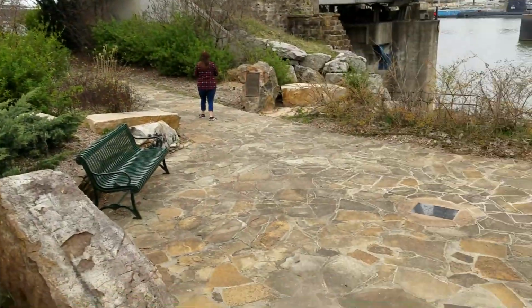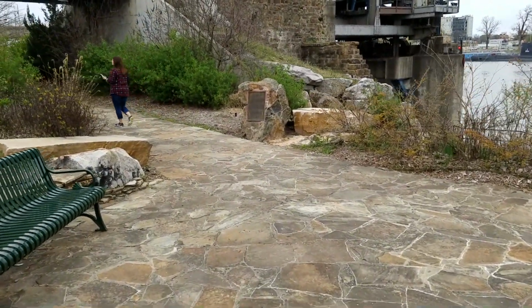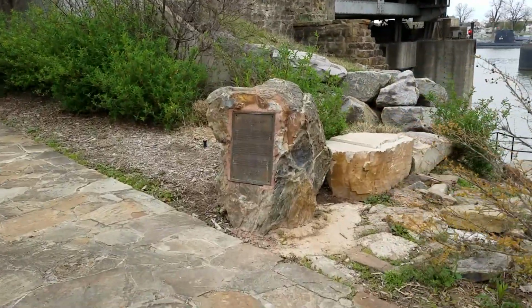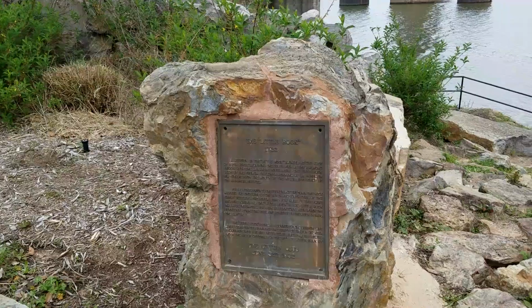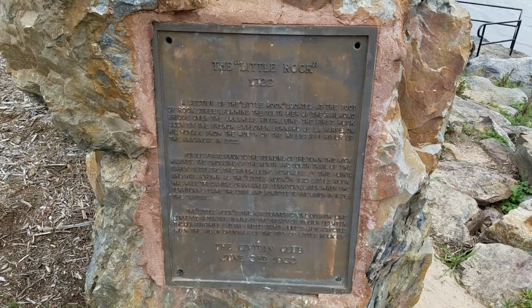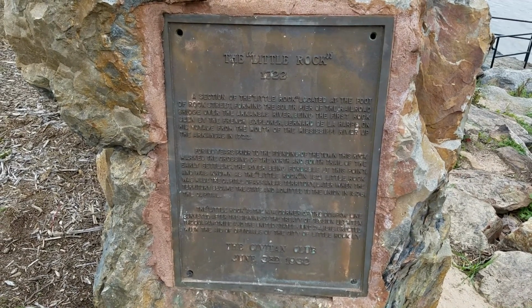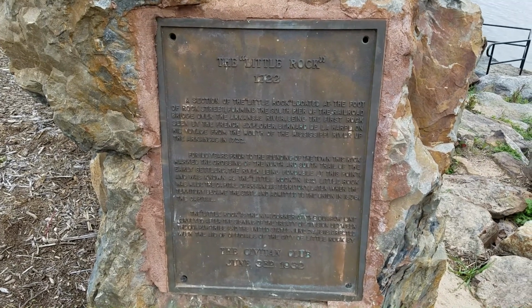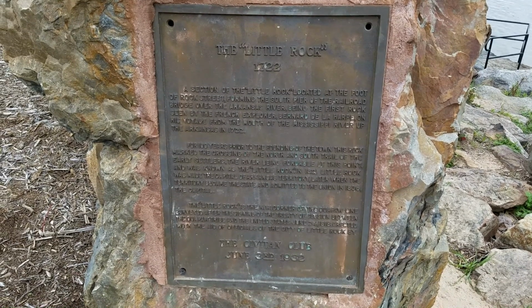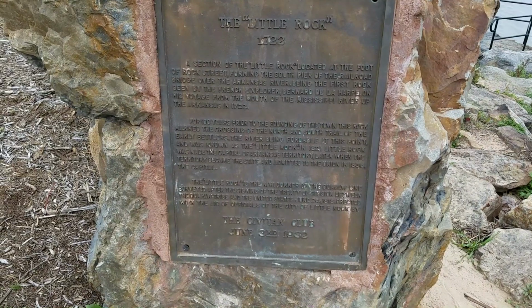And then as you go down through here, this is the Little Rock. So this one says the Little Rock, 1722, a section of the Little Rock located at the foot of Rock Street, forming the south pier of the railroad bridge over the Arkansas River, being the first rock seen by the French explorer Bernard de la Harpe on his voyage from the mouth of the Mississippi River up the Arkansas River in 1722.